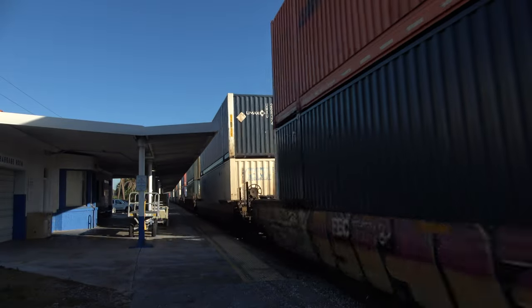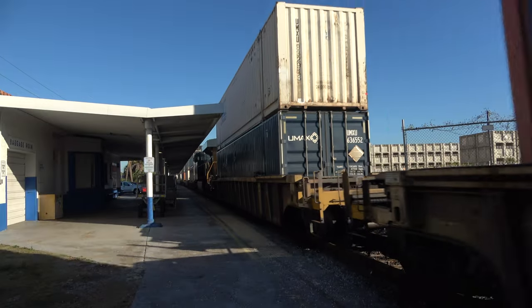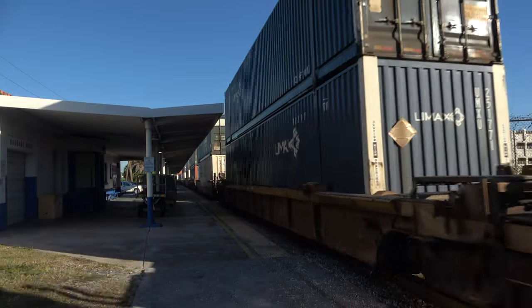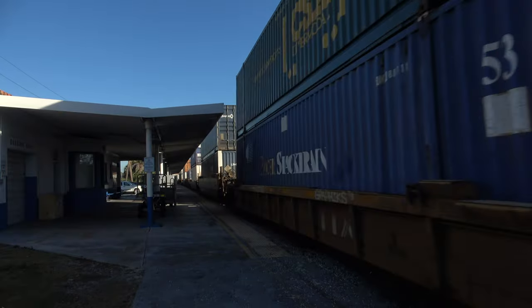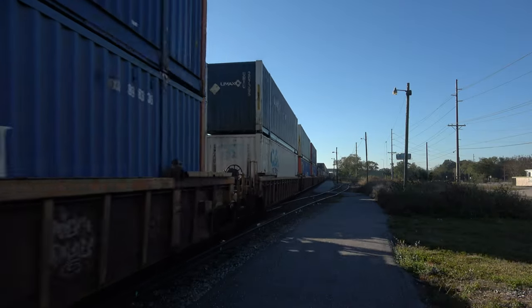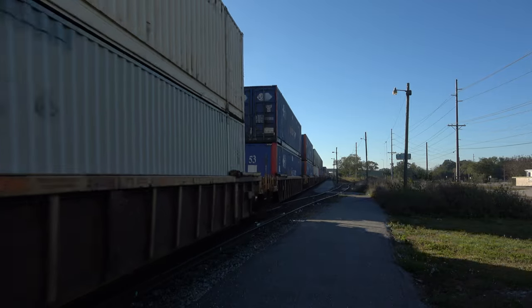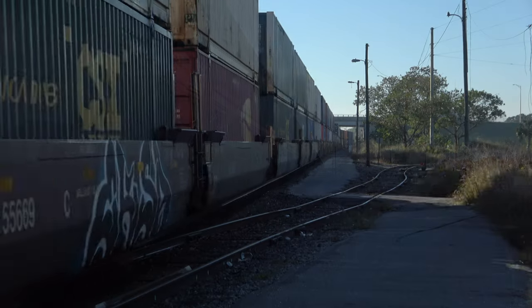This morning's Savannah version of I-177 was massive, with a 2x1 power configuration of Gevos hauling 316 containers spread out over 166 platforms. The beast of an intermodal is slamming over CSX's junction with the Florida Midland, a regional rail-owned shortline operating a 6-mile branch line southwest of the station.